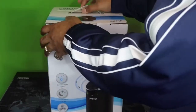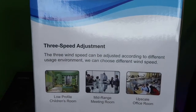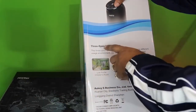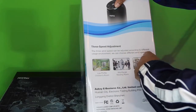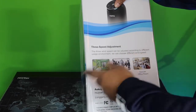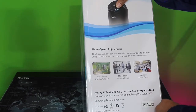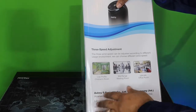Let's see here. Here's the box. Get you a close up. You can pause that, read it for yourself. Bring it back out. See what it says on the box. These are some of the specs. 3-speed adjustment. The 3 wind speeds can be adjusted according to different usage environments. We could choose different wind speeds. It's got low for a children's room, mid-range for a meeting room, upscale for an office room.